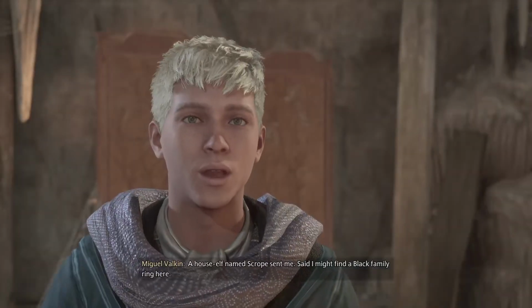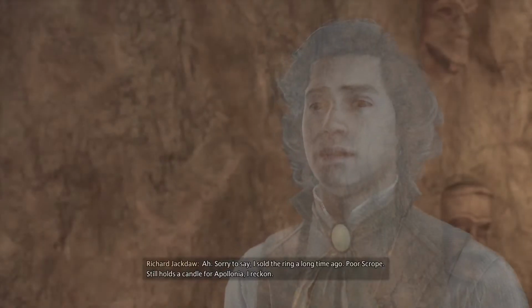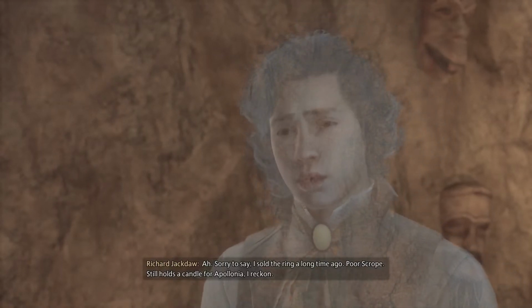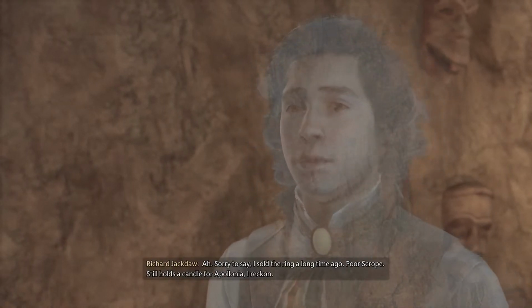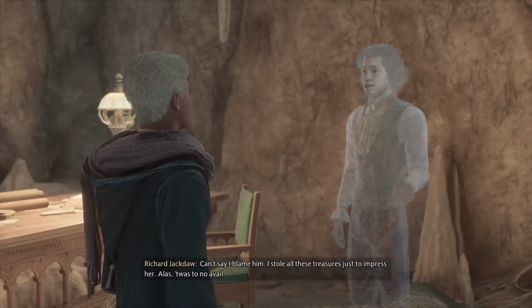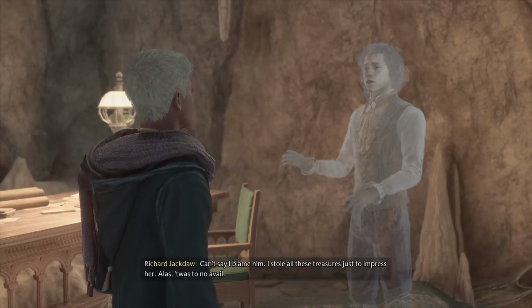A house elf named Scrope sent me. Said I might find a Black family ring here. Sorry to say, I sold the ring a long time ago. Poor Scrope. Still holds a candle for Apollonia, I reckon. Can't say I blame him. I stole all these treasures just to impress her. Alas, 'twas to no avail.